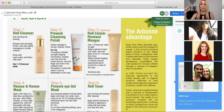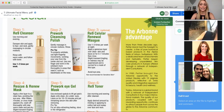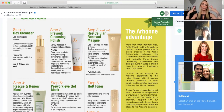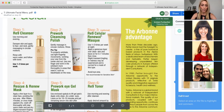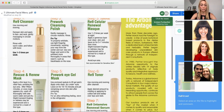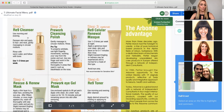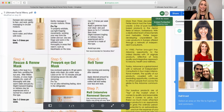However, sometimes it's better to not have someone get too worried and scared in front of a group of people. So I'm saying that this is optional for people that are like, oh, give it to me. You know, I want to feel the tingle. I want everything. I want to try it all. So this is optional, the cellular renewal mask. And notice I put optional, and this is what I added. I wrote, not recommended for sensitive skin, just because that can get kind of red during the facial. So that is an option. But everyone is going to do the cleanser, the prep work polish, and then step 4 is going to be the rescue and renew mask.